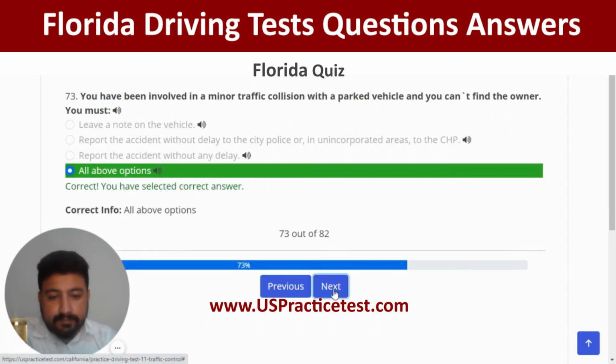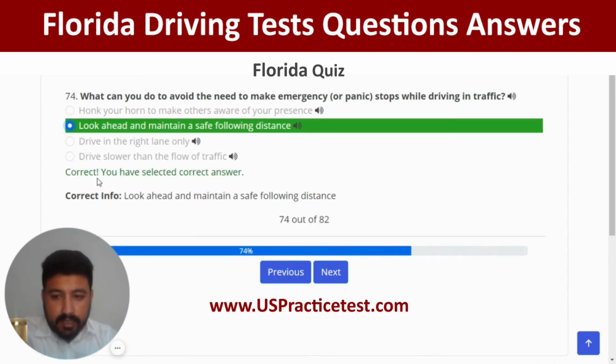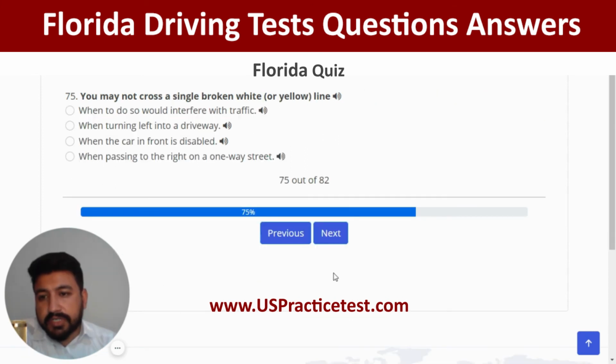Correct. And next. What can you do to avoid the need to make an emergency or panic stop while driving in traffic? The right answer to this question is look ahead and maintain a safe following distance. So second option should be the right one. Correct. And next. The 75th question is you may not cross a single broken white or yellow line. The right answer is the first one, which is when to do so would interfere with traffic. So I'm going to click on the first option.